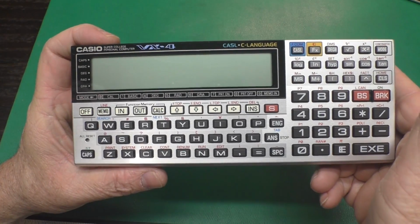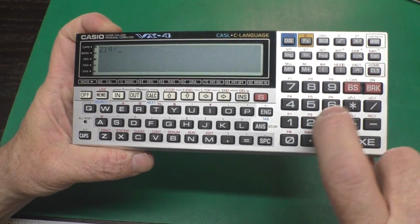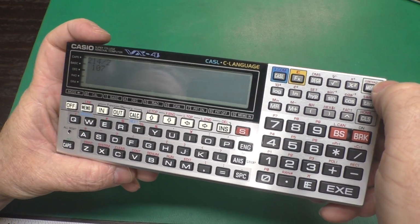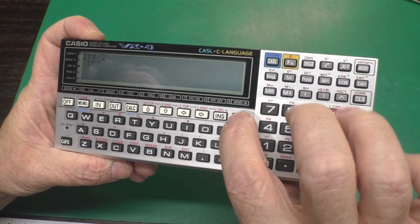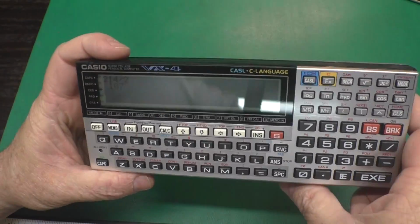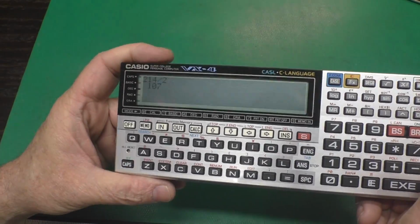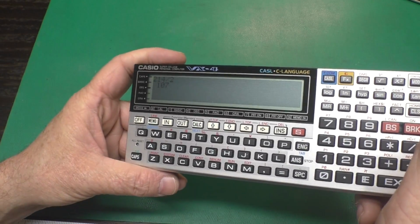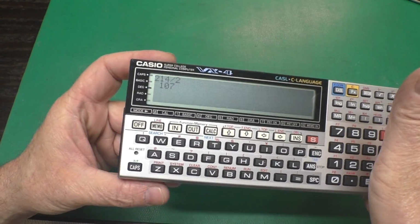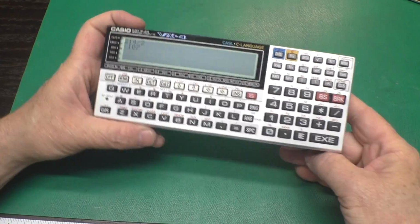I did put batteries in the good unit, and of course it fires right up. Everything works great. I found the contrast button up here, but I'm not quite sure how to set it yet. If I hit shift and contrast, nothing happens. I found a manual that was partially translated into English, so I'll keep this one set up and learn how to use this guy. It's a nice feeling, nice sized old pocket computer, and it should be a lot of fun to use. And we can even try loading and saving some things to cassette.